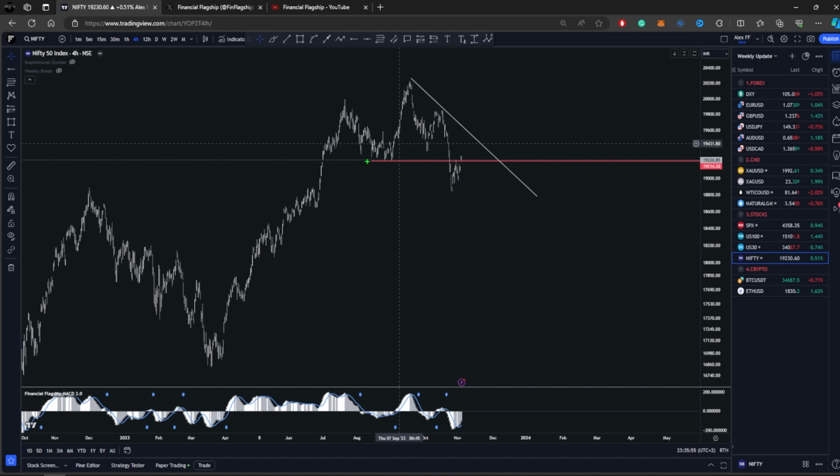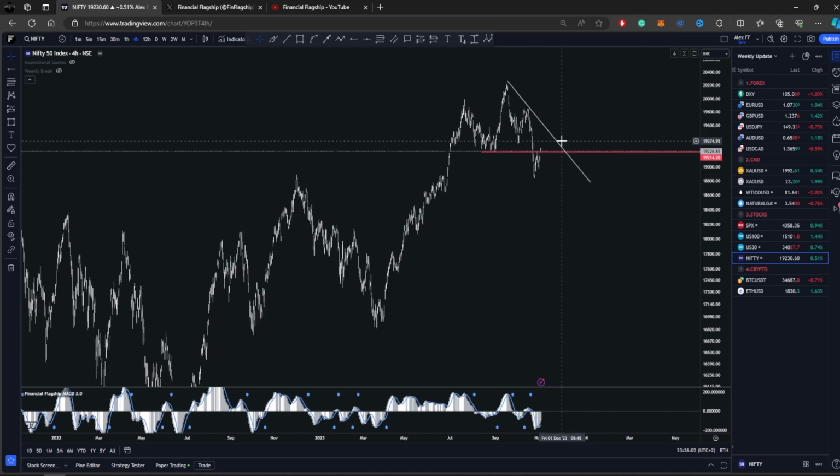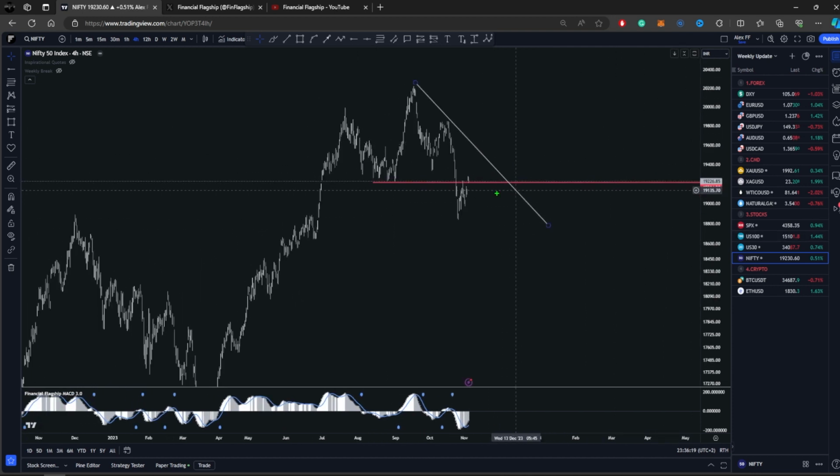So I was saying that if we break this level, then there's a good confirmation that we're going to start a deeper consolidation and a downtrend will occur. So the first step has been confirmed. And right now, the way things are looking, I pretty much like the way the price is moving around here, because this creates a consolidation, and it should create a consolidation. Maybe we'll reach this trend line here, and then I'm expecting another drop.